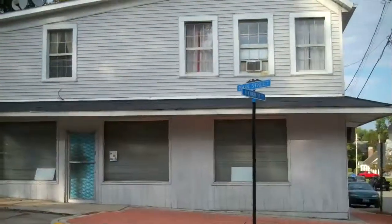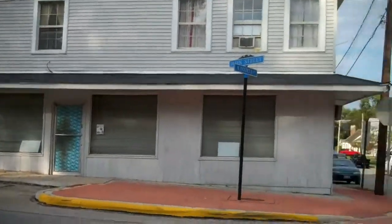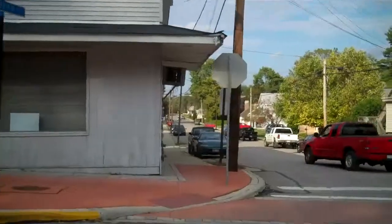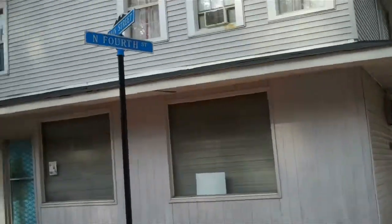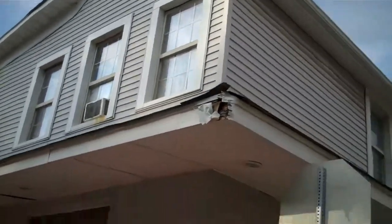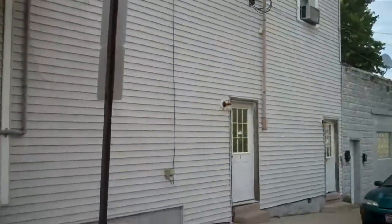Again, 406 Main Street in Williamsburg, Ohio, in my neck of the woods, really close to Batavia. And look at the size of that building. Like I said, it's going to need some tender loving care. But there you go.